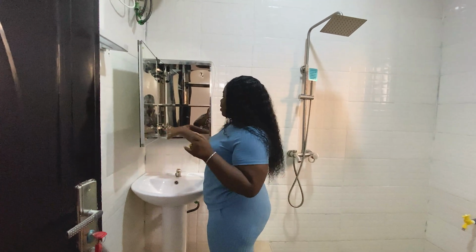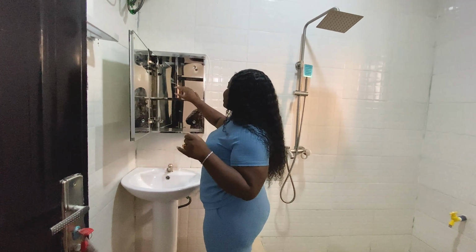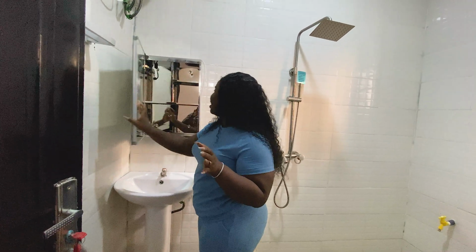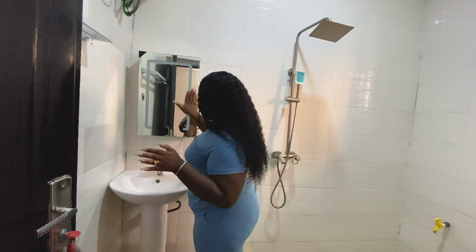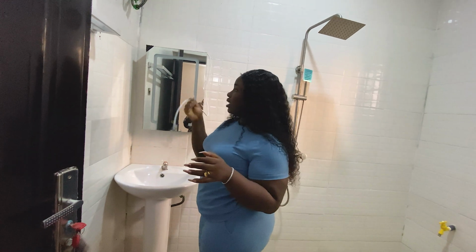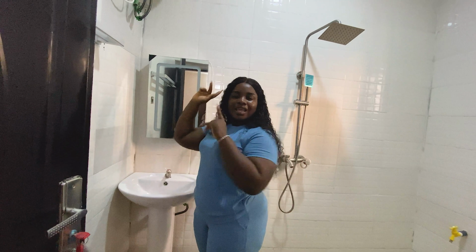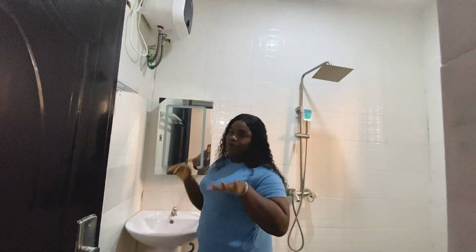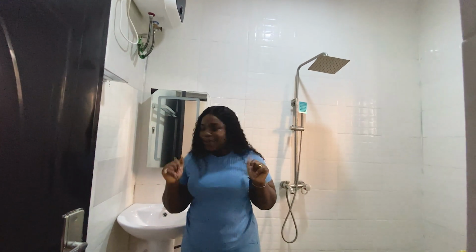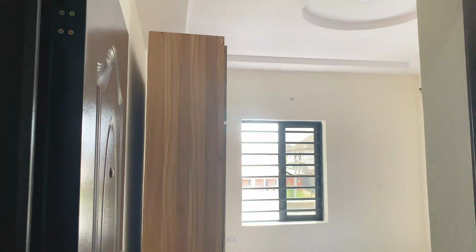So I got this for perfume. I have body spray, like I said, my perfumes, my skincare. But this is a mirror also. It has a big light, which I'm supposed to connect, but I haven't done that yet. And also, all bathrooms come with a heater, in case I didn't mention that before, which is actually really dope. Okay, so now let's see Marvelous's room before we go to the kitchen.